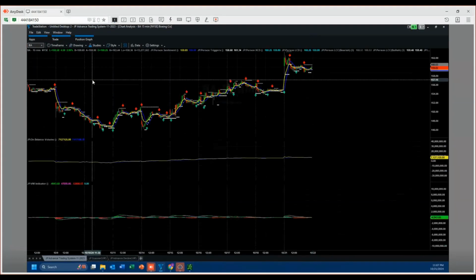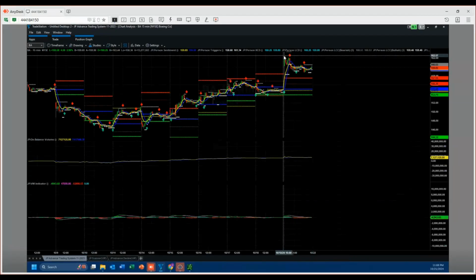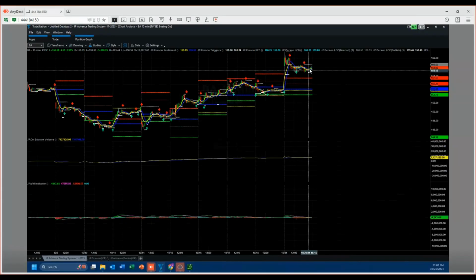And then today, news is out that the unions are going to tentatively accept the deal on the pay rate hike. So that's why we gapped up about 4%. We initially were up around 4%, something of that nature, and ended up around 3% higher for the day.